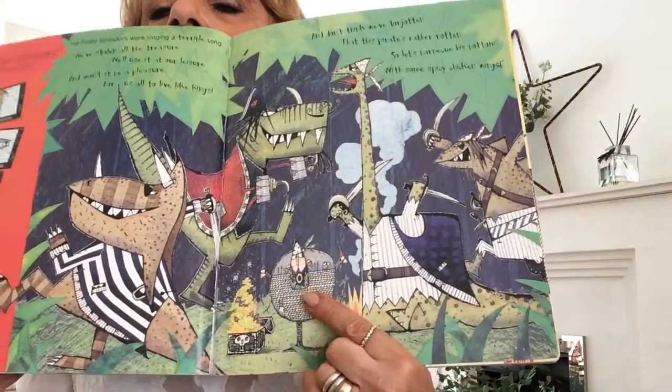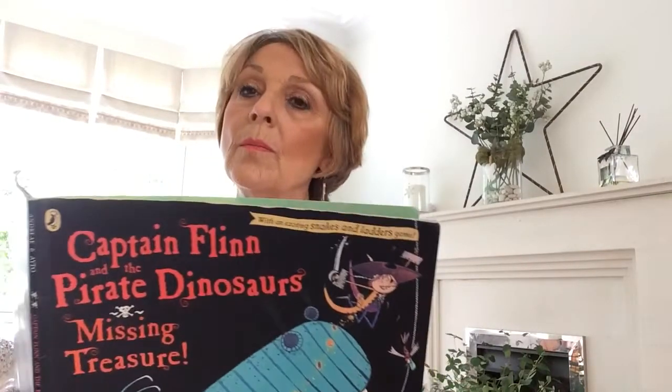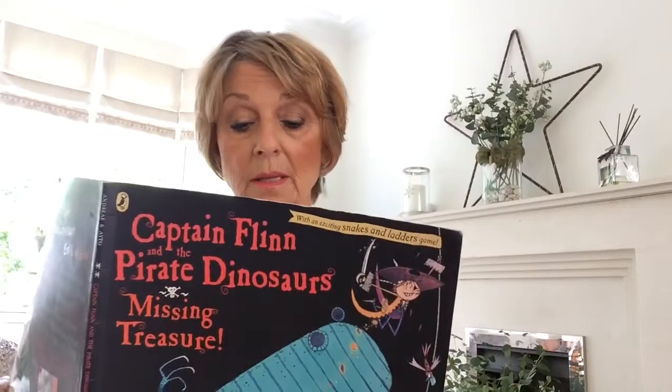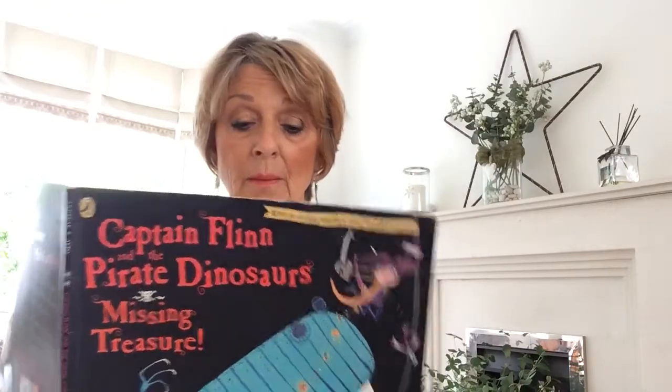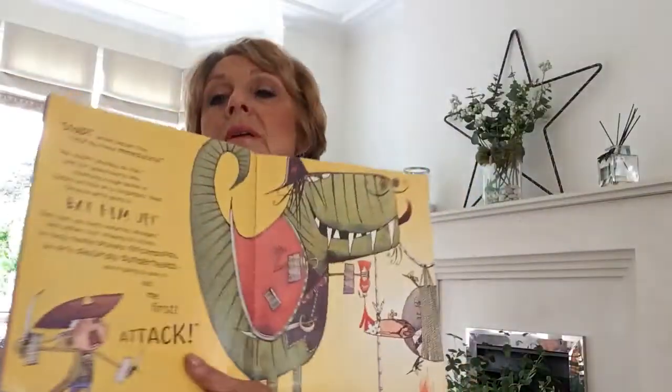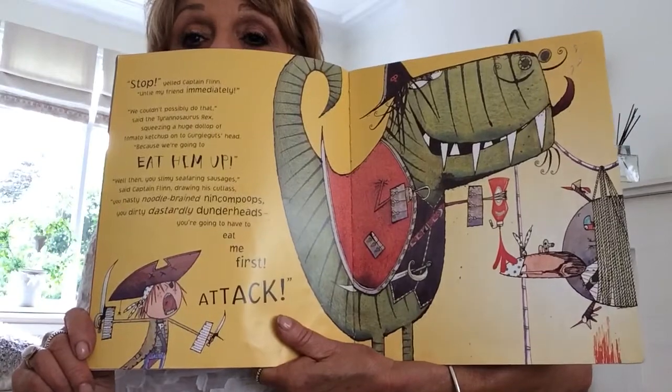There he is, all tied up, ready for the barbecue. "Stop," yelled Captain Flynn. "Untie my friend immediately." Now, when I read this story, children, I think that Captain Flynn's really, really brave because he's so much smaller than all the dinosaurs that he sees. He's super brave, isn't he?